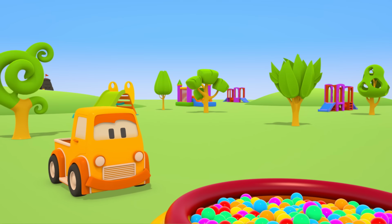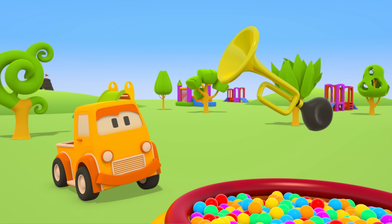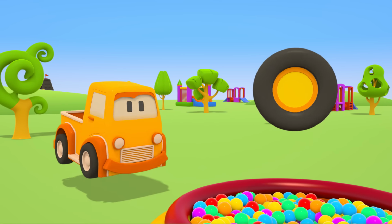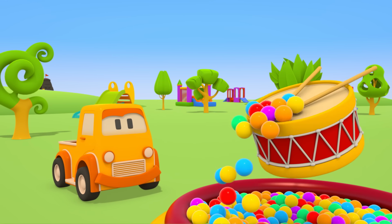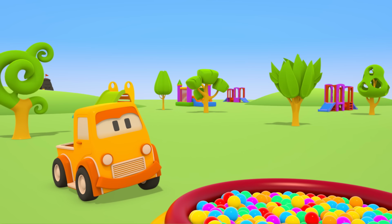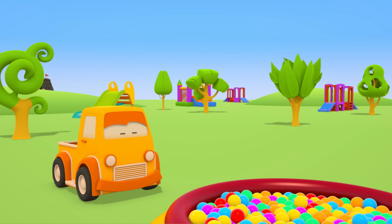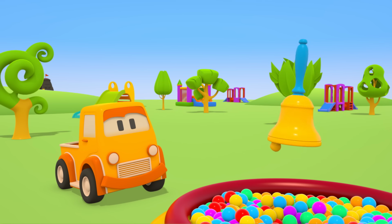Boo has come to the ball pit to look for the two wheels. That's a horn! The bus doesn't need one of those. A drum! And what's that? A carrot! A bell! Ding-a-ling!